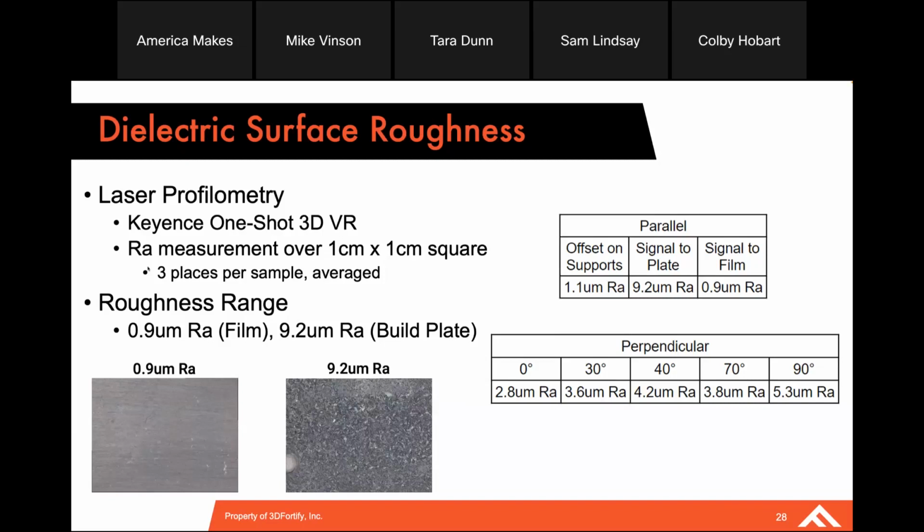And on the perpendicular samples, we ranged from 2.8 micron to 5.3 micron average Ra, and that increases as the build angle increases from left to right. There's a little glitch in that line, 40 to 70, but for the most part, that increases over time. That's probably just our ability to measure these surface roughnesses accurately.